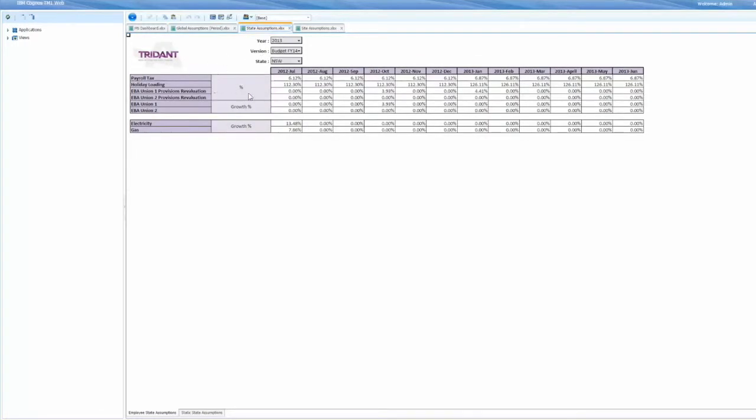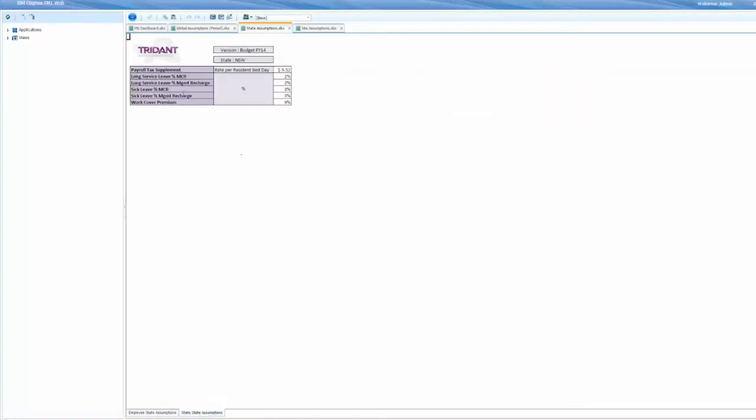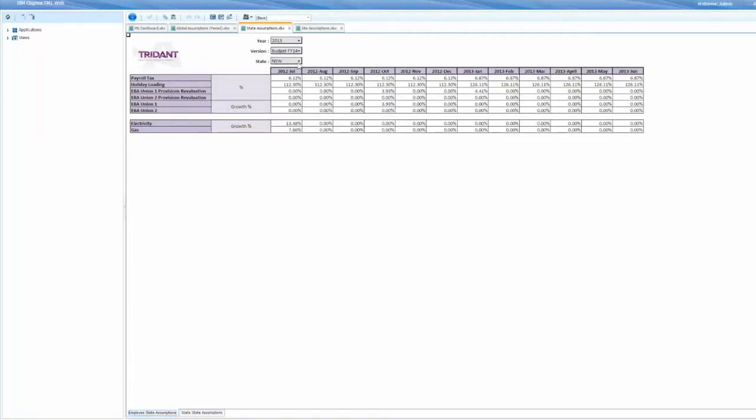As we've gone through state assumptions already, I won't go through this again, but we have these state assumptions that can be set by month. We also have a few static state assumptions such as long service leave and sick leave percentages, as well as payroll tax supplement. To change between states, it's just as easy as hitting this drop down button. That was in New South Wales before, now I can see Vic, and you can see my numbers have changed here. Back to New South Wales.